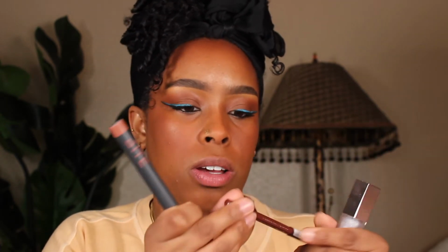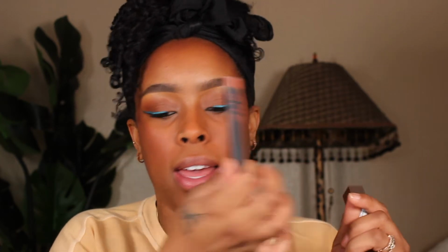So I need to go wipe this stuff off my lips. So I have Fenty Beauty Bomb Gloss in Diamond Milk. I have a Rimmel lip liner in Coffee Bean. And then I have the Bite Beauty in the color Amaretto. So I'm gonna go ahead and line my lips.